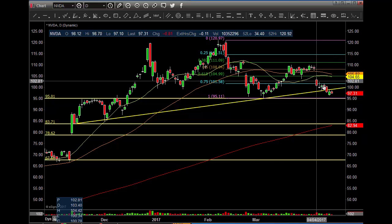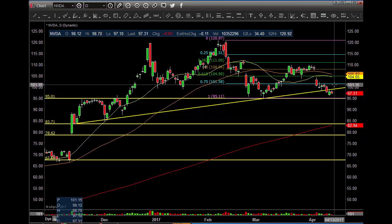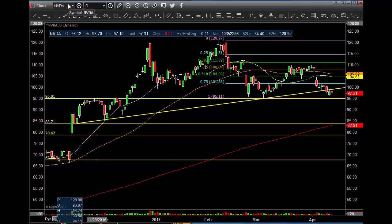Not really showing us too much other than a little bit of a fade into the trend line, which we got below. Let's see if we could get back above tomorrow and close. We'll be watching that for tomorrow in Nvidia. Let's look at AMD.